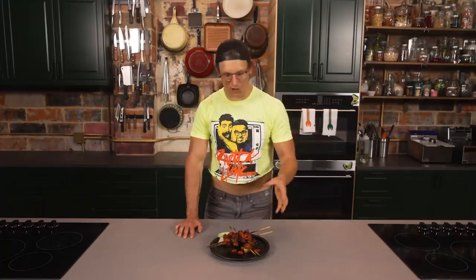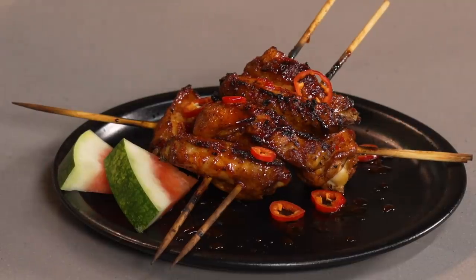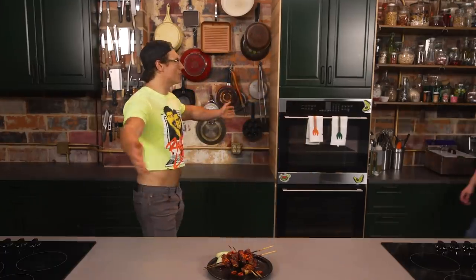We got these wings, they're fresh off this watermelon smoker. We got them glazed in that spicy watermelon. It's absolutely fantastic. But summer grilling season, it's about friends. Friends, come join me and eat wings.